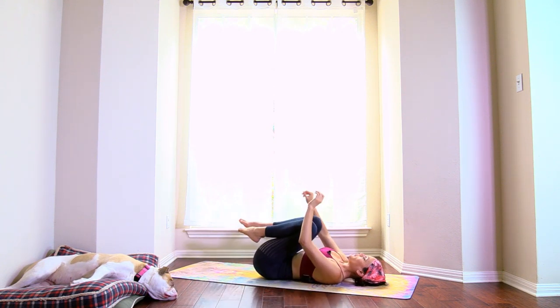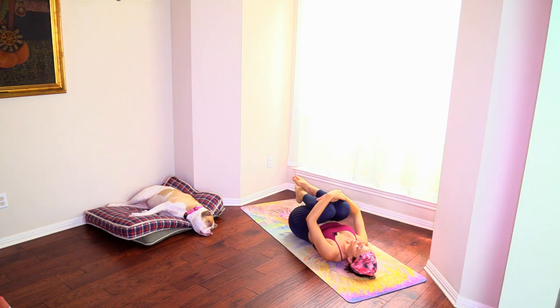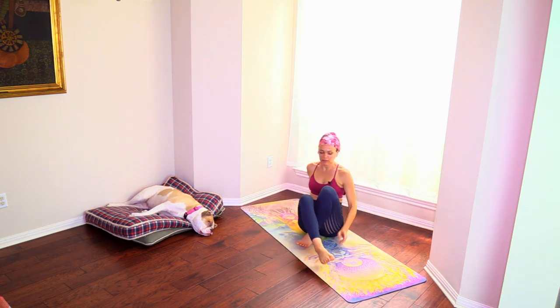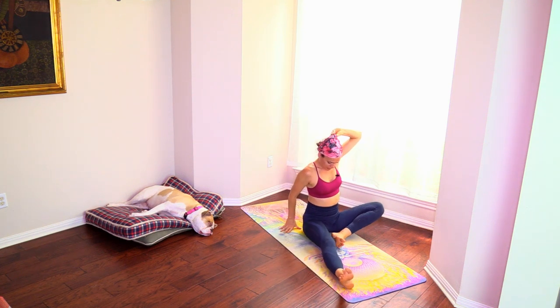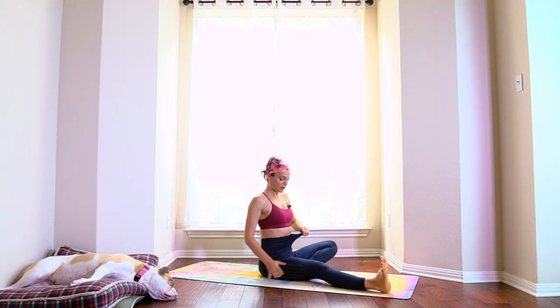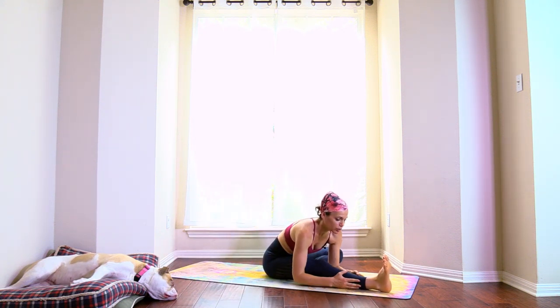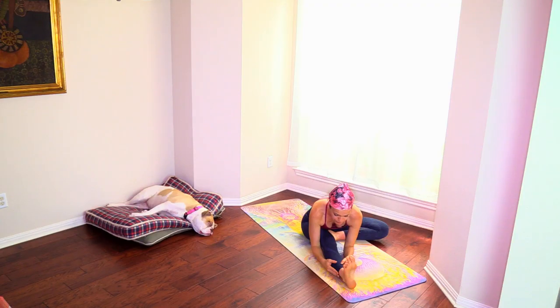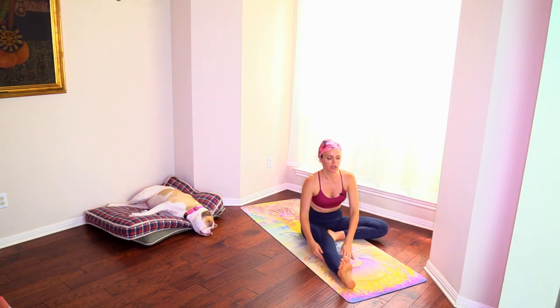Hug your knees into your chest. Bring your hands behind your knees. Rock up to seated. Let's bring the right leg extended in front of us, left knee into the inner thigh. Forward fold. Change sides.